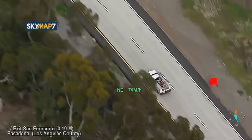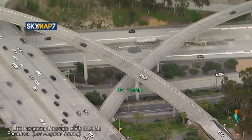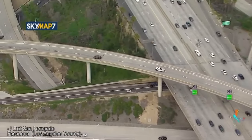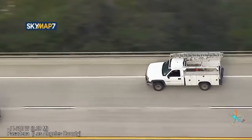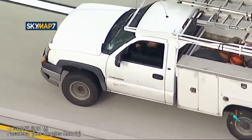That might have been a 210 transition. No, that's San Fernando. The SIF. Yeah, it's the transition to the 210 North. He might have seen some of that traffic up ahead as he was approaching Pasadena. Volume on the freeway was picking up a little bit.